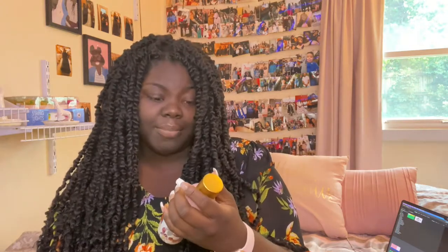This is how it sprays out. And literally, you don't have to spray an overdone amount, because that little bit is going to move through the room and fill up this place with goodness. Pink Champagne goodness.